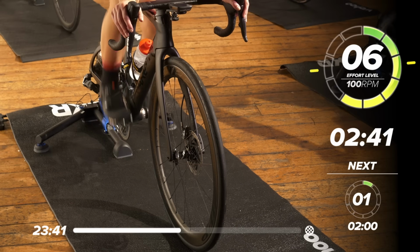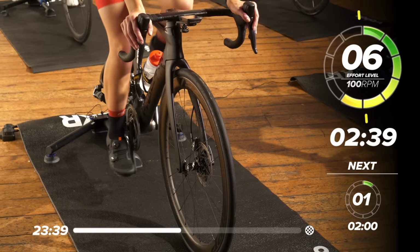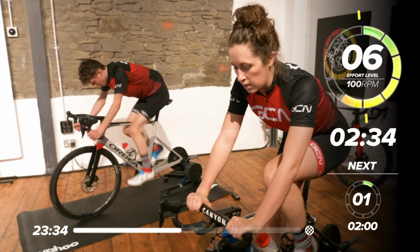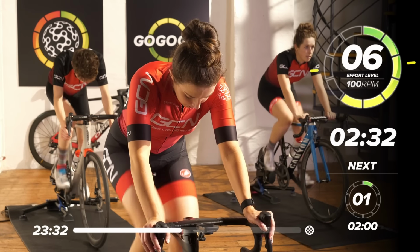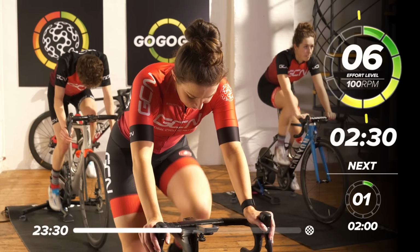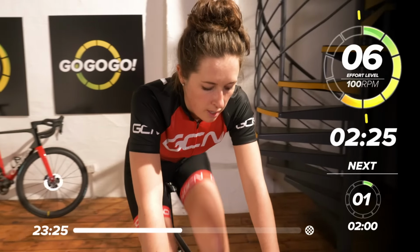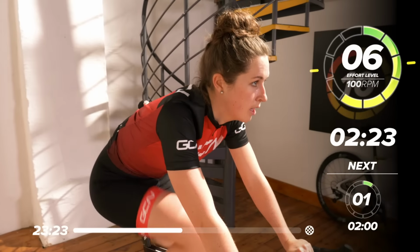Keep digging in now. Keep focusing. You're doing so well. This time is ticking down. It's not gonna last forever. And then we can knock off another 2 minutes. We can get into 4 minute intervals. So it's only gonna get shorter. Make it count.